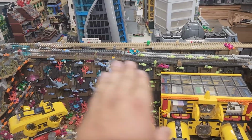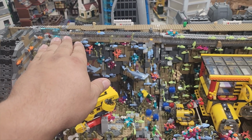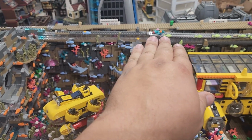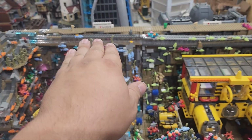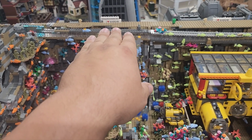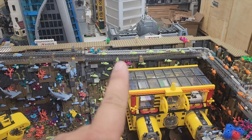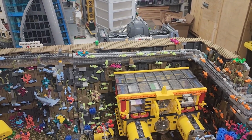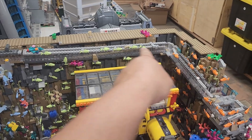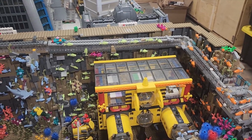It was the slope. So as you guys can see, this slope has a good decline. Not sure why, but it was starting to back up. Maybe I just need to bring it down one plate for that extra. This section here was the biggest issue. It was always backing up right here.